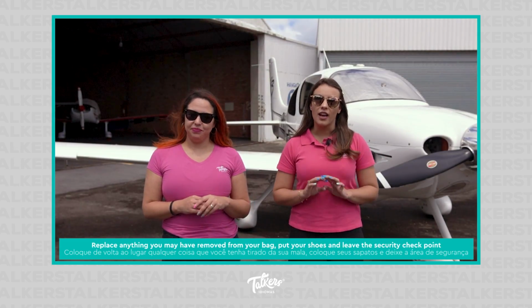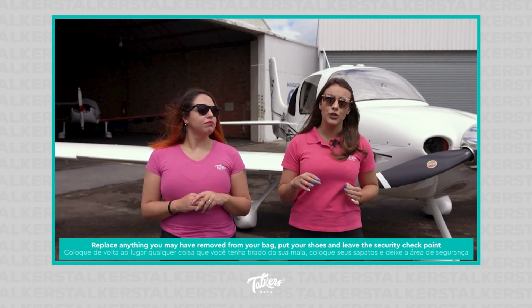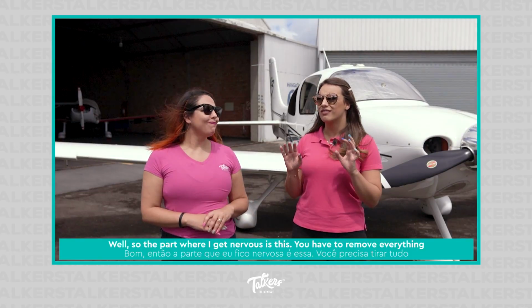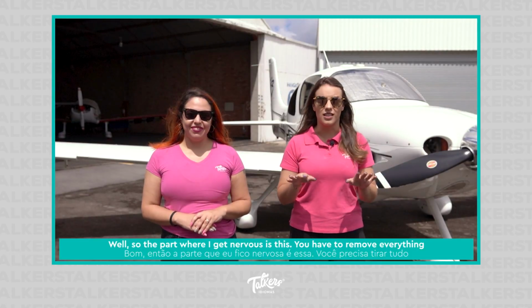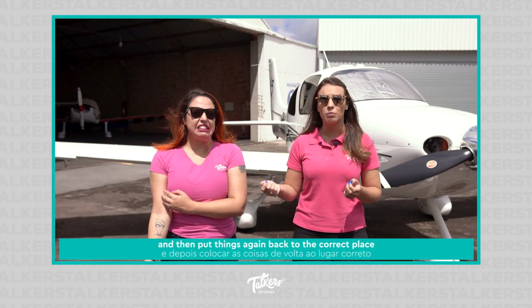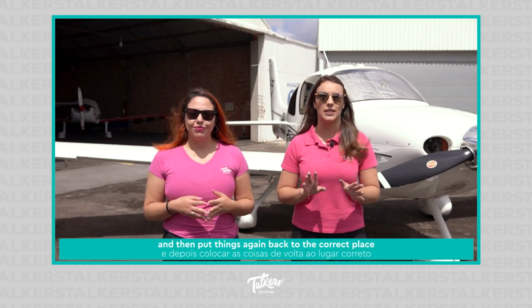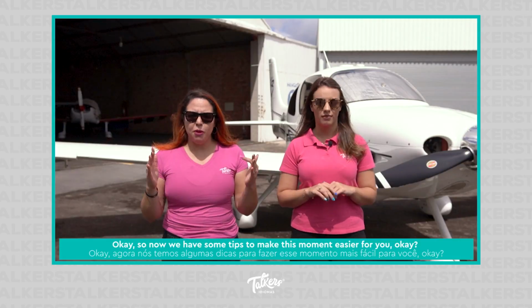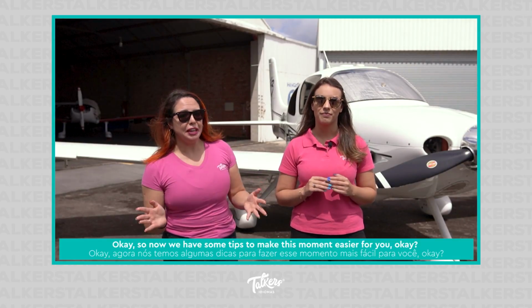An agent will tell you when to walk through the metal detector to the other side where you will go. Replace anything you may have removed from your bag, put your shoes on, and leave the security checkpoint. Well, the part where I get nervous is this: you have to remove everything and then put things back in the correct place. Okay, so now we have some tips to make this moment easier for you, okay?